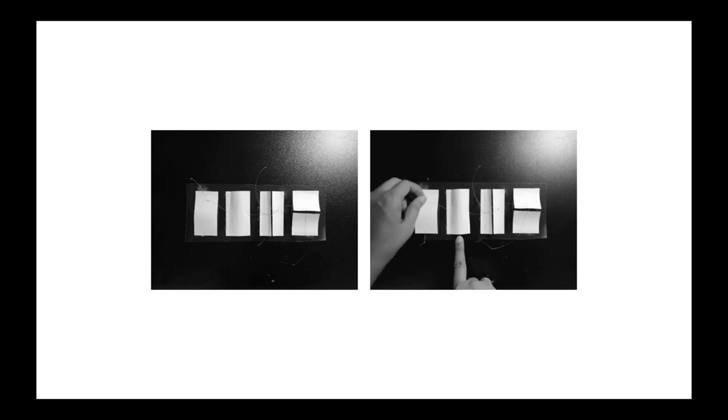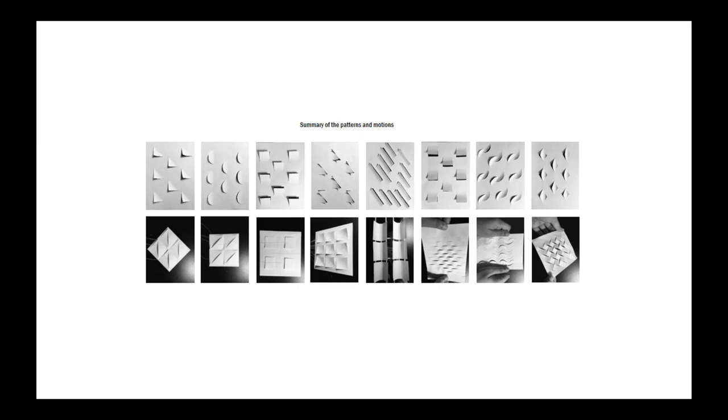And the different ways to actuate it. These were very early studies. And then different patterns, like kirigami, origami inspired patterns, and how do you use these patterns to do different types of movements and openings.